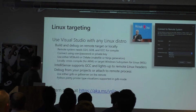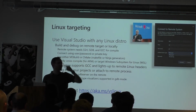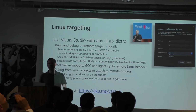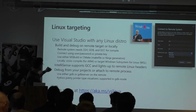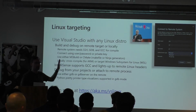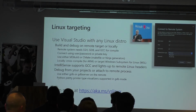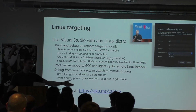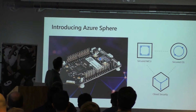All right, Linux targeting. I don't care what Linux distro. It can be in the cloud. It can be on your desktop. It can be the Windows Subsystem for Linux. Thanks for asking. And as long as I can SSH to it, as long as it's got some C++ tools installed on it, we can use it. We have an MSBuild-based project system that we started with, but now we are pushing people towards using the Linux CMake stuff as well. So yeah, we've been working on Linux for about 2 years. And of course, all the reasons I said we're working on Linux were true. There was also a hidden reason that's no longer hidden.